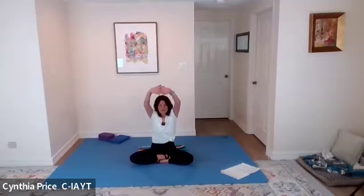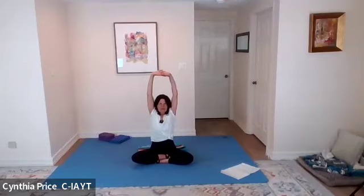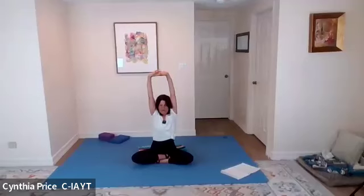Interlace your fingers and reach your palms upward. One of the ways to take care of the back is to begin lengthening the spine. Maybe wiggle around a little bit, find a little space as you reach your arms upward and lengthen your back muscles. Pause as you're reaching. Take a full breath in, soft belly, and a full breath out, firm belly.